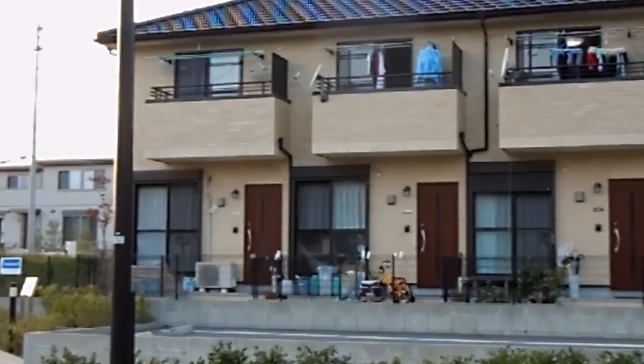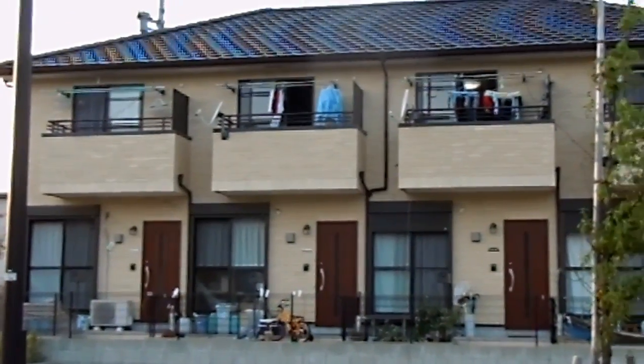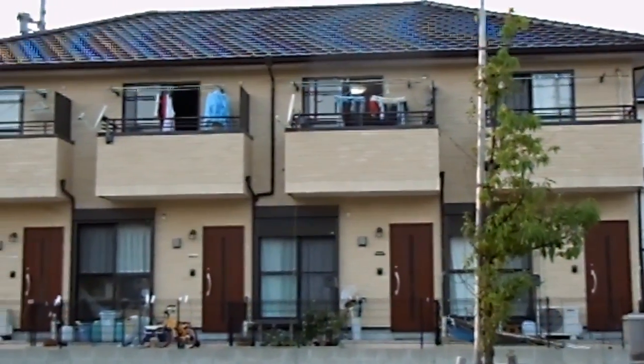These ones would be the townhouse style. You can see there they've got the downstairs lounge dining kitchen and the upstairs bedroom, with the tiny little balcony that nobody uses for anything except hanging out the washing. Fairly typical as well.